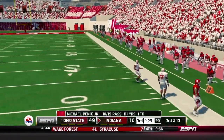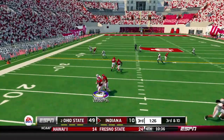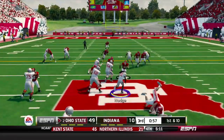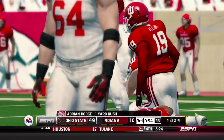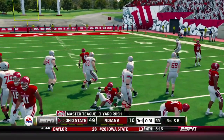And he throws it away. Let's go, Stans. Make some noise. Ready. 180. And he's going to lose big yardage. He's tackled immediately after the catch. They'll bring him down around the 48-yard line. He's tackled around the 45-yard line.